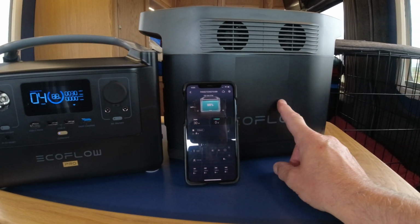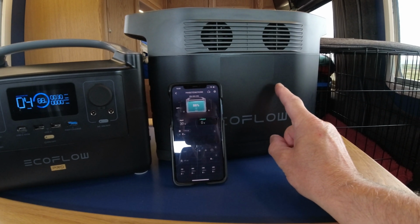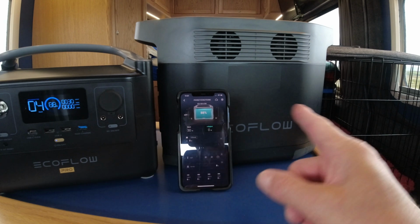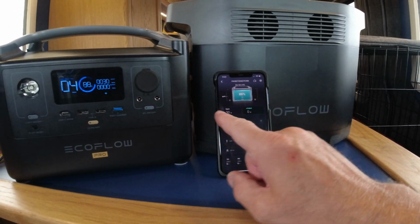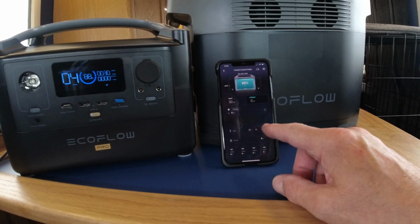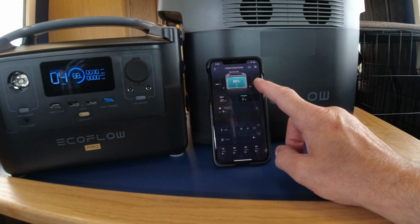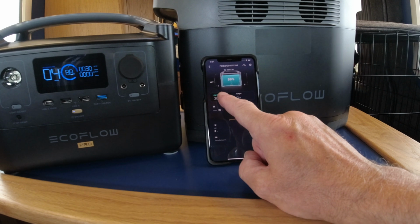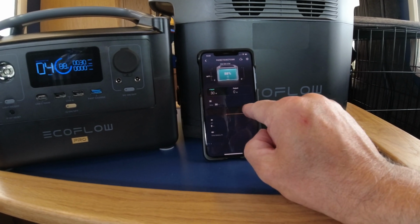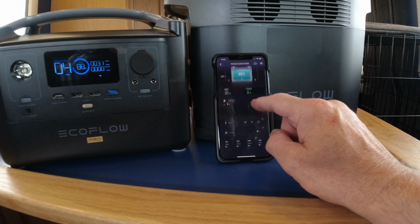The Delta, this particular Delta, I think is an older model, so this one doesn't have the app, but there are a number within the range that do have the app. It's easy to download. It uses the Wi-Fi connection to the unit, shows you how much power is in your battery, temperature of your battery, how much power you're using, shows how much input and how much output. And if you click onto the input, it'll show you how much power's been going in, and if you click onto the output, it'll show you how much power's been going out as well.